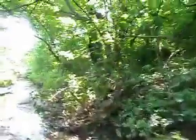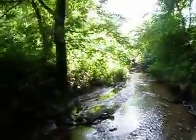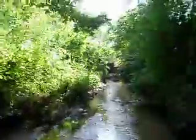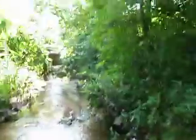Rumor had it that Wells and McComas, the two young boys who killed General Ross, used this stream to spy out the British positions. And then when they saw him, they decided to take a chance and fire, which led to General Ross's death and demoralized the forces and pretty much helped bring a quick end to the War of 1812 in the Baltimore area.